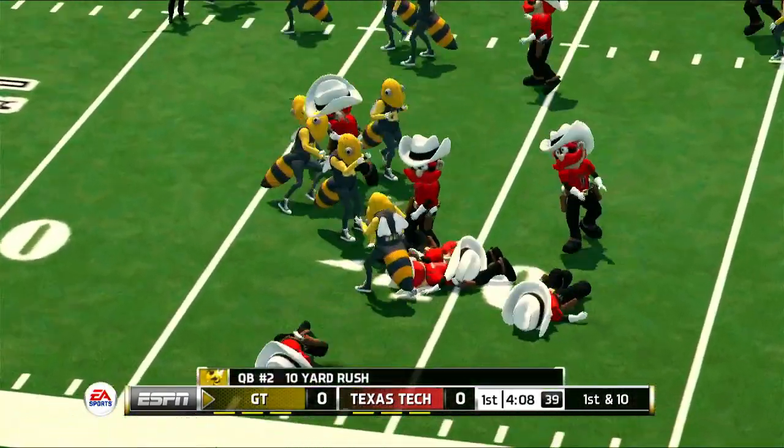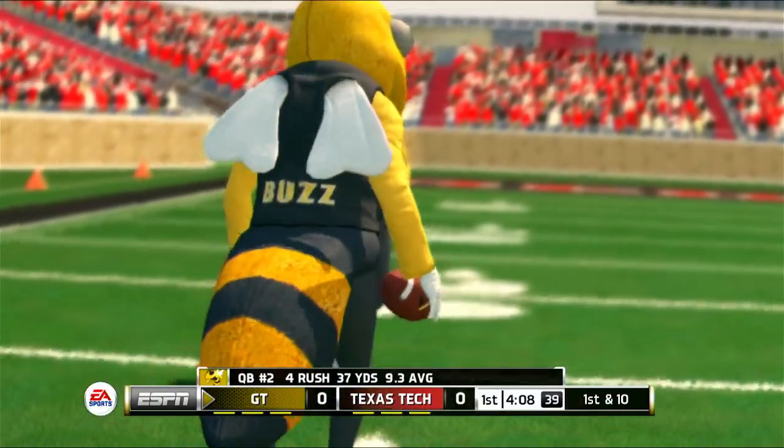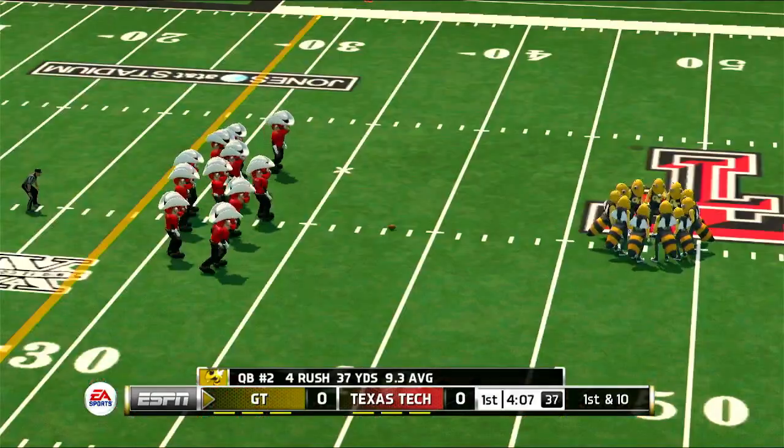Gets out to around the 38. That makes it first and 10.